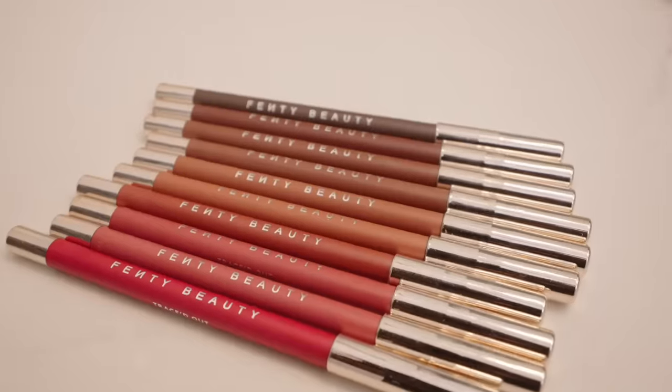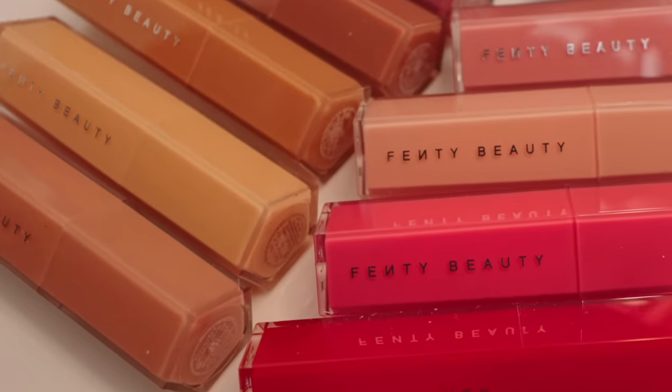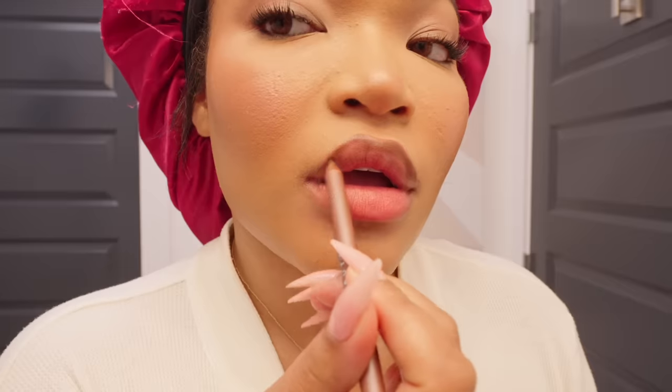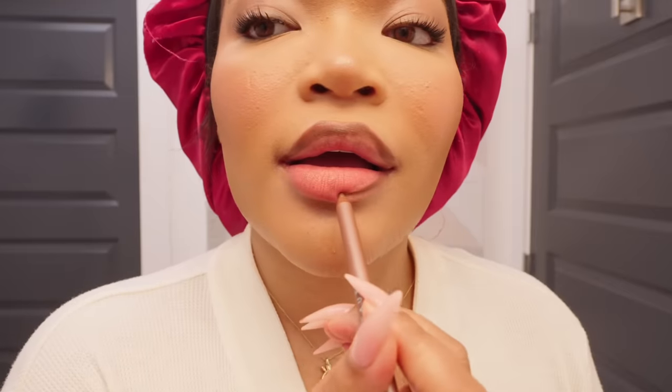And Fenty Beauty just dropped their Gloss Bomb Sticks and also their lip liners. And yes, the hype is real. The lip liners are not smudging, baby. The formula is so creamy and smooth. My favorite lip liner is the I Wouldn't. Oh my God, the perfect brown.